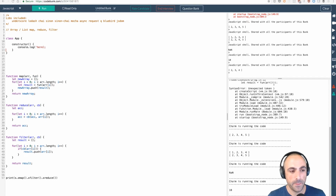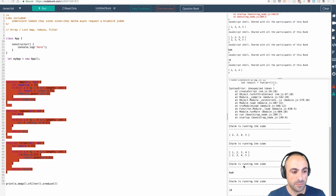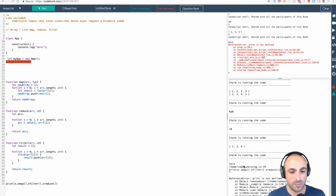Now, class app, and then what I want to do is, what happened here? Oh, I'm missing a quote. I don't know why CodeBank does that. Okay, it's fine. So now let's just do let my app equals new app. Now that I'm doing this, I'm thinking I might not even need the class syntax at all, but that's fine. Let me comment all this out so nothing comes in. I can't do that. Never mind, it shouldn't affect me one way or another.